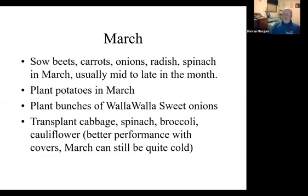March is when I would start looking at doing actual potato plantings. We like to use St. Patrick's Day as a kickoff, but sometime in the middle part of March, you're definitely warm enough that the potatoes are going to grow faster than they rot, and that's kind of your limiting factor there.